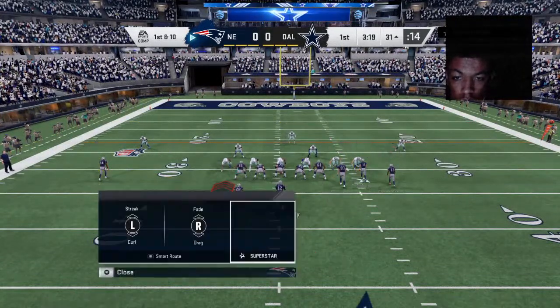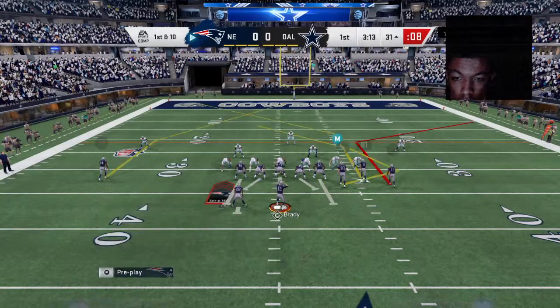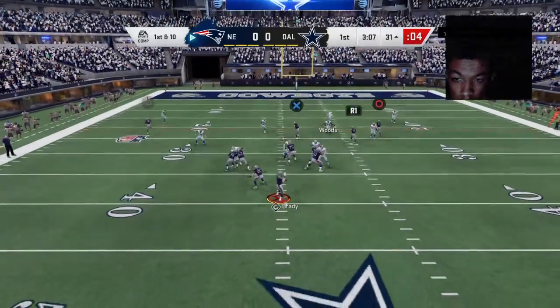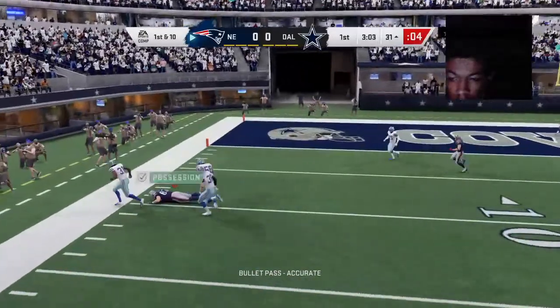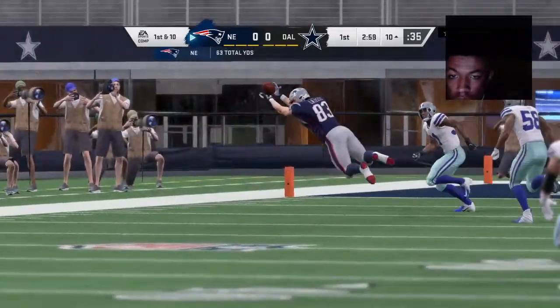Shotgun now for Brady. And a diving grab. I think he got that. Yes. The end result, 21 yards.